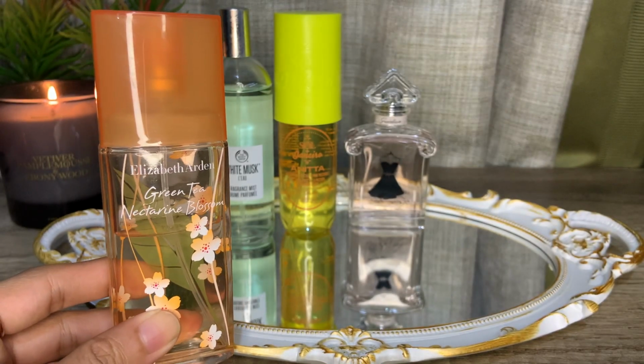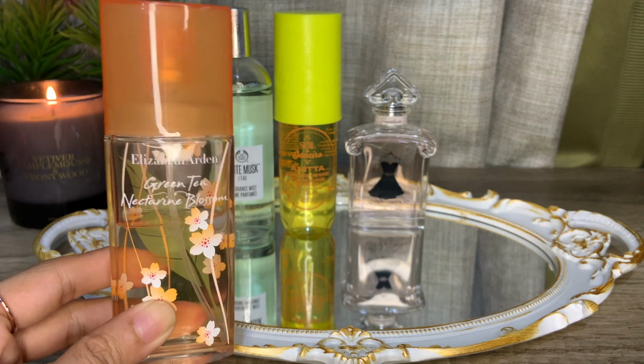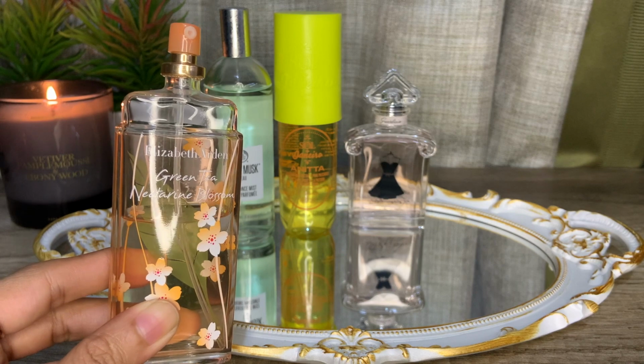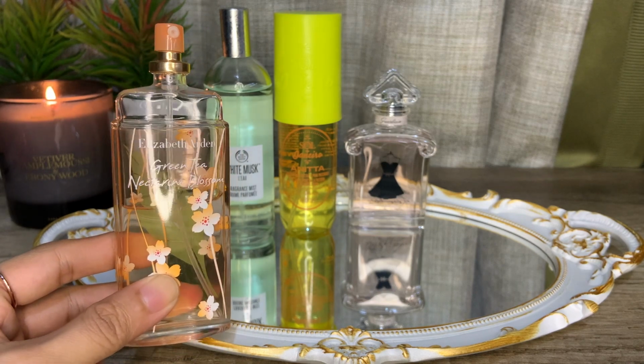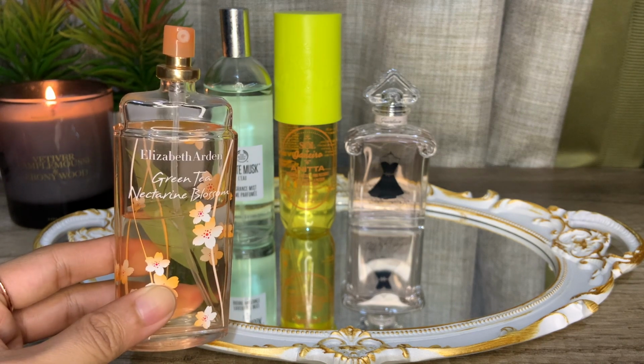This is a lovely combination of peach, green tea, exotic fruits, bergamot, nectarine blossom, and musk. If you smell Jo Malone's Nectarine Blossom and Honey, this is a fairly affordable alternative. And mind you, they have very similar performance on my skin, so bang for your buck on this one.